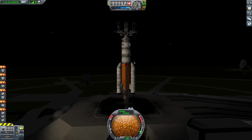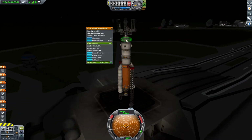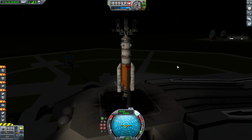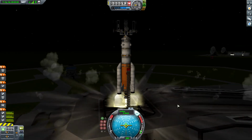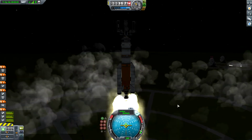And yeah, I think we are now ready for launch. What is going on down here? I think I need to control from here. Yeah, this is better. So SAS on, adjust the throttle, and in 3, 2, 1, and liftoff. Liftoff for the Moon Mining Facility rover heading for the moon.